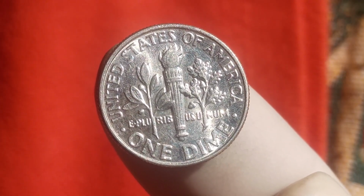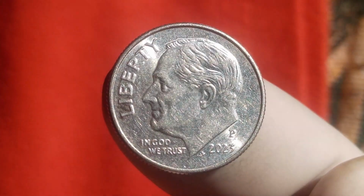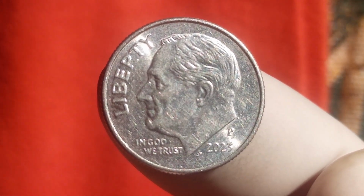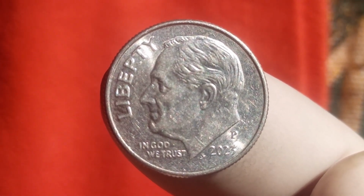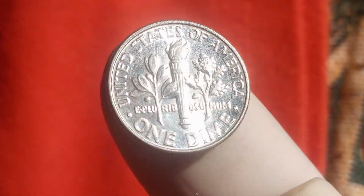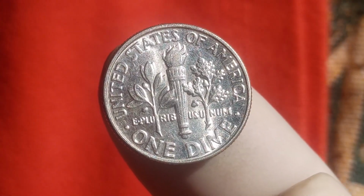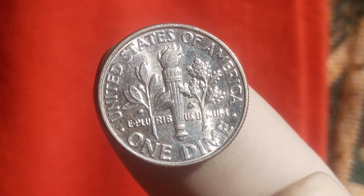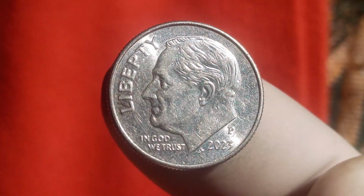Now let's begin our journey with something truly exciting. The 2023 P1 dime may look like an ordinary 10-cent piece at first glance, but behind its simple appearance lies a deep history tied to American culture, wartime legacy, and one of the most iconic designs ever placed on United States coinage. Most people don't realize that the Roosevelt dime is not just another small coin.